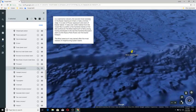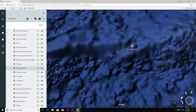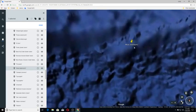Maui Seamount is a submarine volcano, the second most westerly in the eastern seamount chain, or Sala y Gómez Ridge. It is east of Pako Seamount and west of Easter Island. It rises above 2,500 meters from the ocean floor to within a few hundred meters of the sea surface. The Maui Seamount is fairly young, having developed in the last few hundred years as the Nazca Plate floats over the Easter hotspot. The Maui Seamount was named after the moai statues and neighboring Easter Island. So we can see it is here.